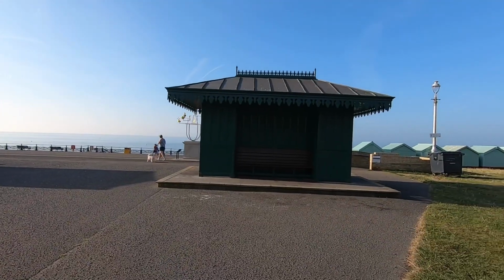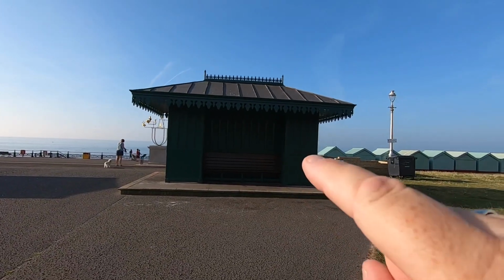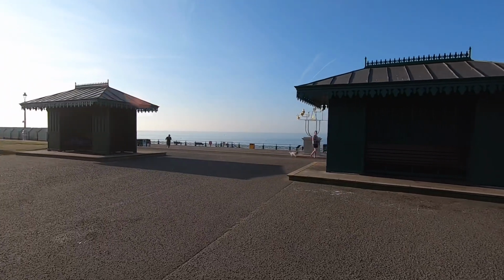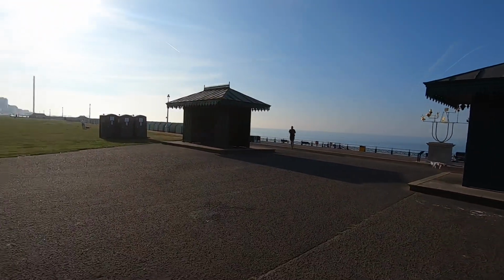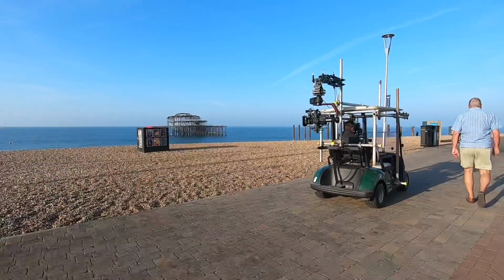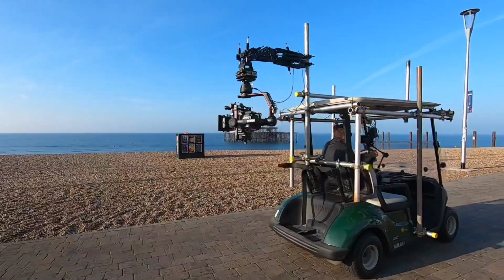So I just wanted to show you where I was sat. There's the Victorian seating area. That's where I was sat right there. And there's a couple dotted around. In fact, there's one right opposite. So it's a beautiful day. Let's go and have a look and see what the ITV studio crews are doing. They're gone.